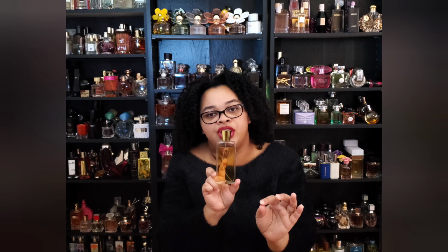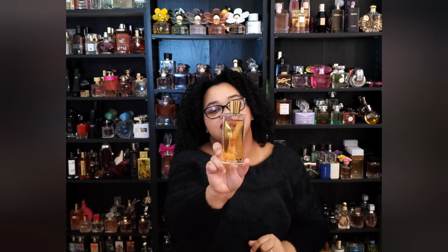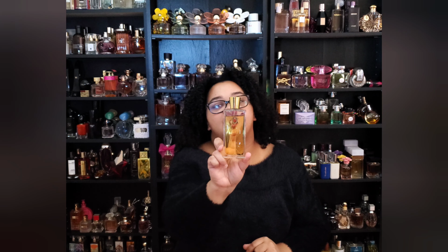This is a pretty penny. It is $200 on Lucky Scents. That's the only place I found it was Lucky Scents. But this is a fantastic vanilla, but you have to have a sweet tooth. You have to have the sweetest of a sweet tooth, actually, in order to love this one. So again, that is Viniglia by Mazzolari.